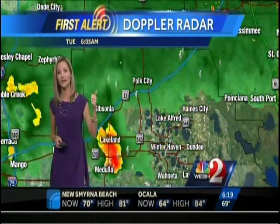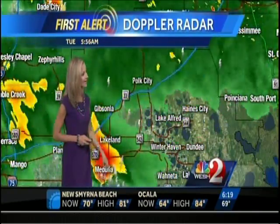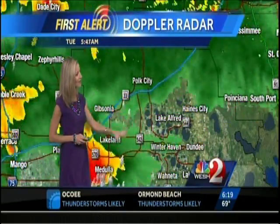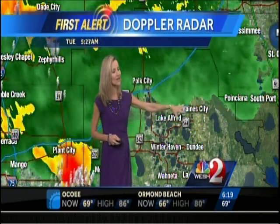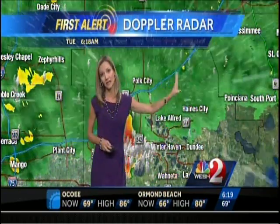Not big strong storms like last night, except for right in the Lakeland area. We have this huge cluster of lightning here south of I-4 in Polk County. That's going to be heading over toward Winter Haven, Lake Alfred, eventually up into Haines City, and weaken a bit as it gets closer to Osceola County and Orange County.